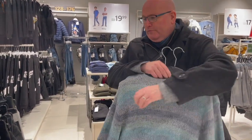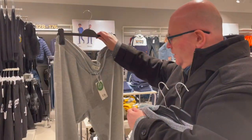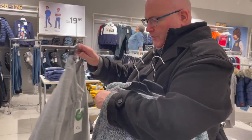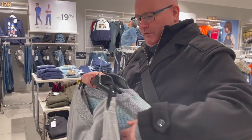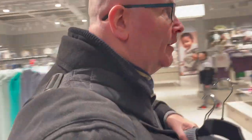But how often are we at C&A? That's the only reason why I'm thinking maybe you should consider it. Look, they have the grey one, which is what I was looking for. So I'm going to try that. Let's get one without a thread.